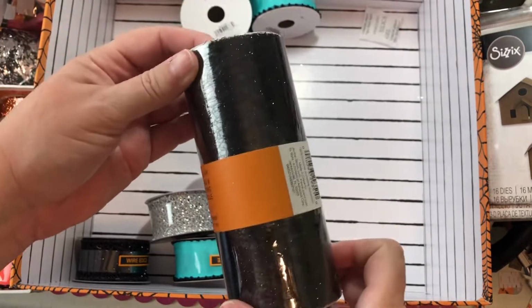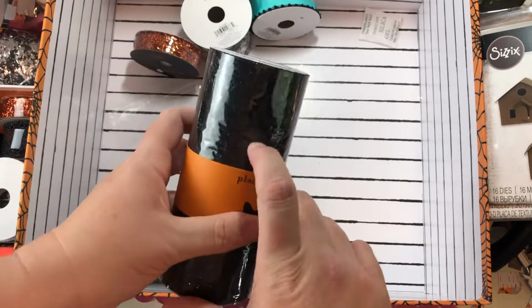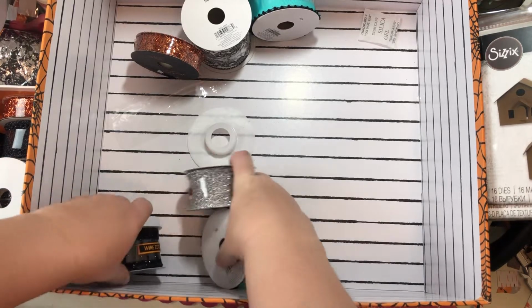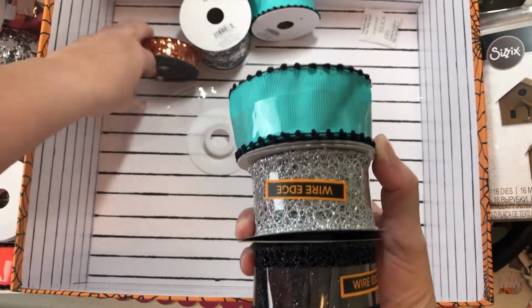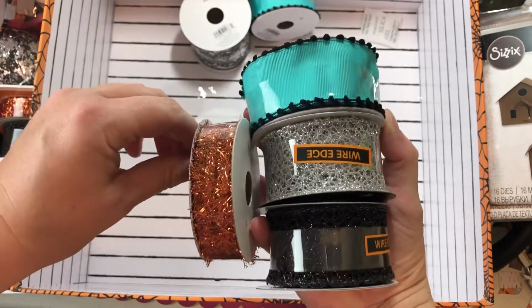I got some of the black mesh. Picked this up. You can never have too much of this because this just adds so much awesomeness to your embellishments. And then loving the different ribbons they have out this year. It really kind of reminded me of Hey Pumpkin with this teal color.